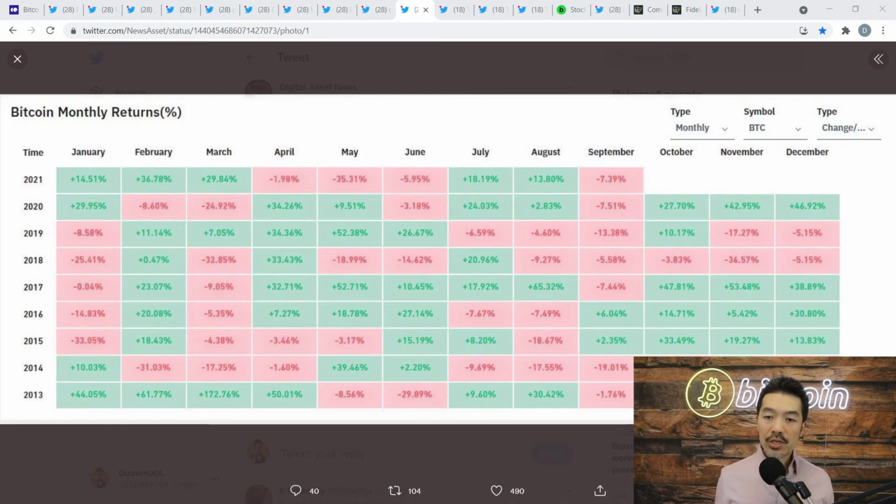So to answer the question, how high can Bitcoin go? Let's take a look at the history of Bitcoin and the monthly returns. As we can see from this chart, September has normally been bearish for Bitcoin. Mostly everything's in the red. However, October, November, December is usually bullish.